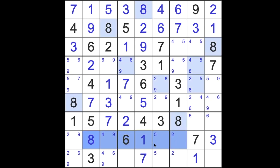This 8 blocks across here, so 8 is going to be a pair in these squares here. The last number here is a 9. I don't think we can say anything about 9 as though, can we? So I'll put that in every square. I'm going to finish off with this stuff now.